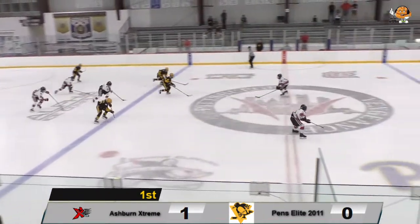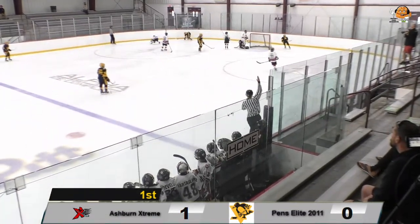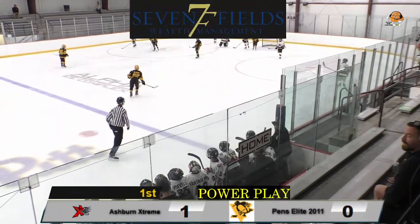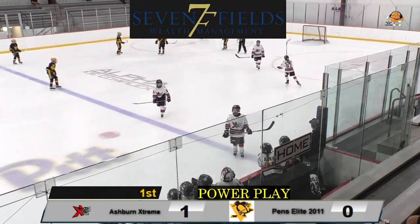Kumnick comes away with it in his own end. He flies to the center of the Pens defenseman, gains the offensive zone, cuts to the outside to the left. He's tripped on the play, and we will head back to another Seven Fields Wealth Management Power play. Kumnick on the rush, draws the trip.